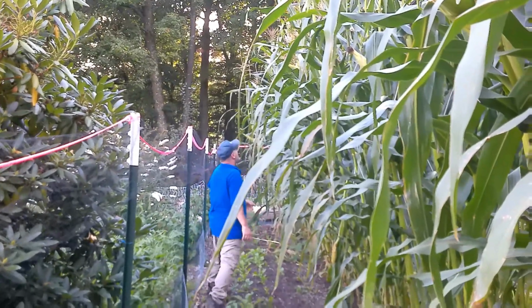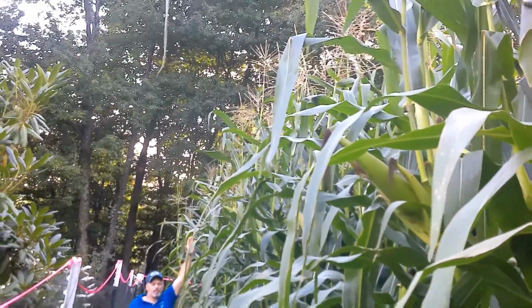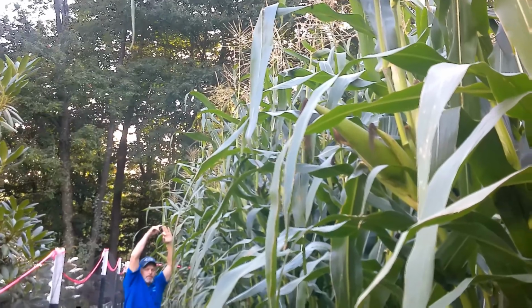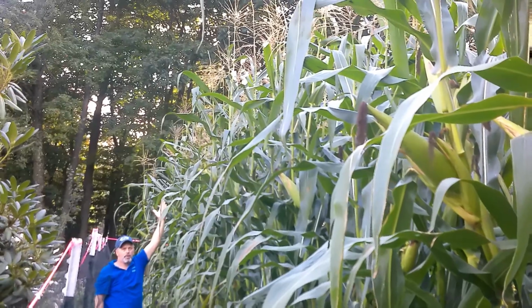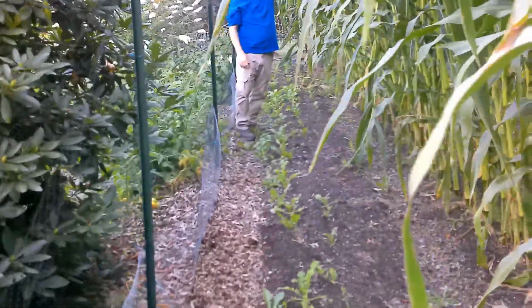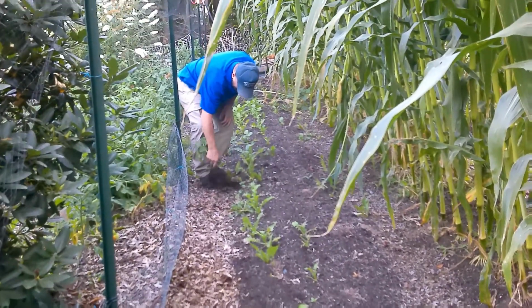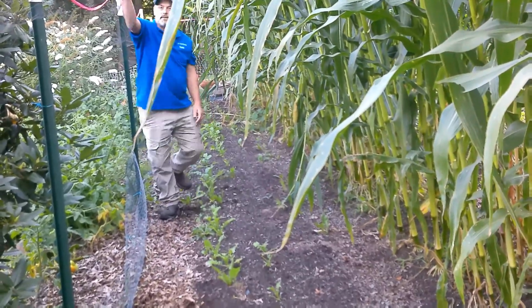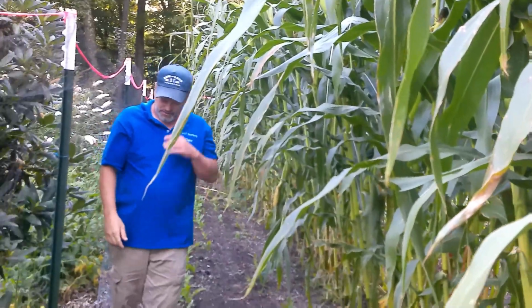Let me back all the way back up. How tall do you think it is? Oh my gosh. The top of my hand's probably 7-ish foot to the tip. So you're probably 10 to 12 foot, I guess, somewhere in there. Yeah, that corn got crazy. So next year when chickens are there, you can just throw the weeds in, you ain't gotta worry about it.